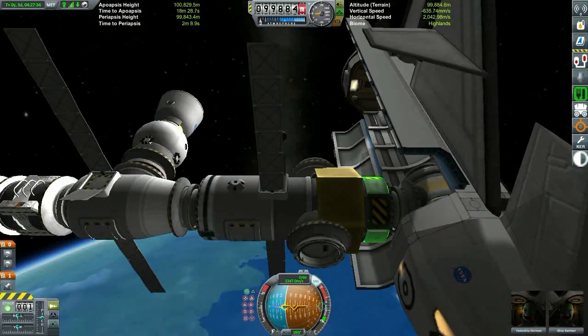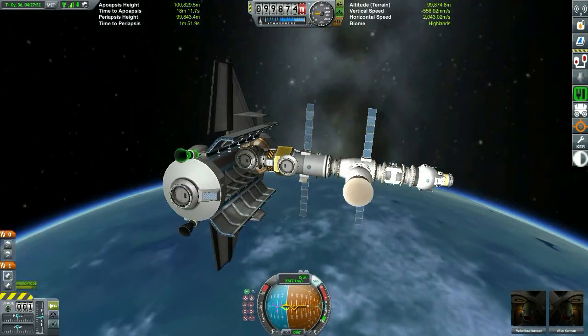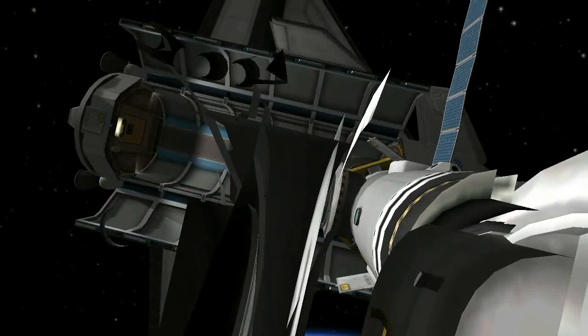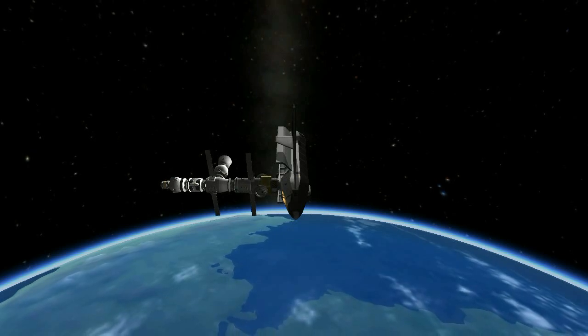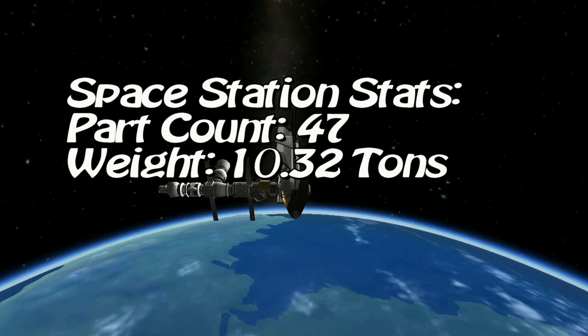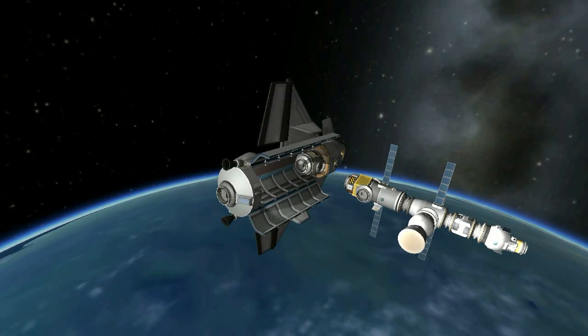And with this mission done, we waste no time at all in prepping to go back to Kerbin. So we activate our orbital descent engines, and we begin the undocking from the station. Now, with everything said and done during this mission, our space station sits at a comfortable 47 parts, weighing in at a massive 10.32 tons.